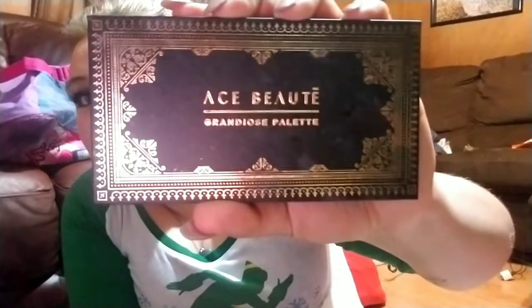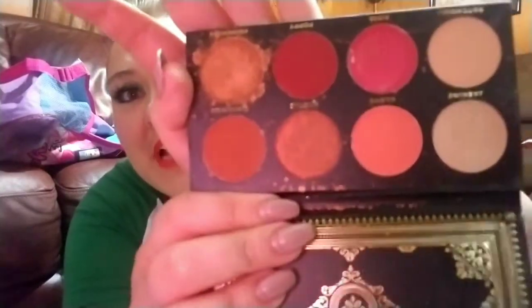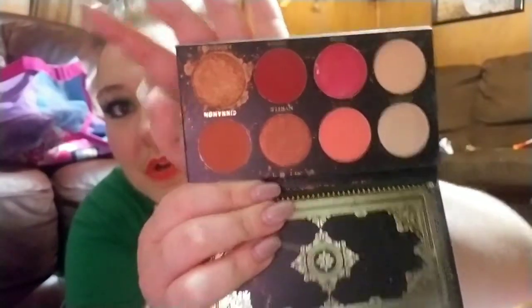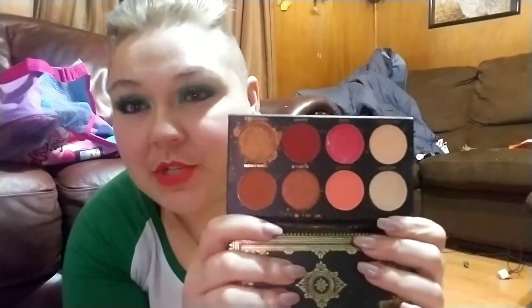First off, I want to show you this, which is the Ace Beauty Grandiose palette. I got this in a BoxyCharm, and I just want to let you know a little mishap happened to one of these, but it still works. And they look like these. They're so beautiful. I've used these a couple of times to go to work. I've used these a couple of times just for an everyday look. And I just love it.